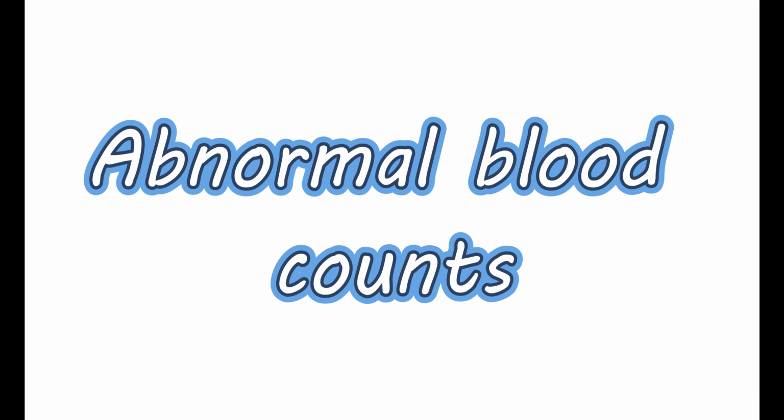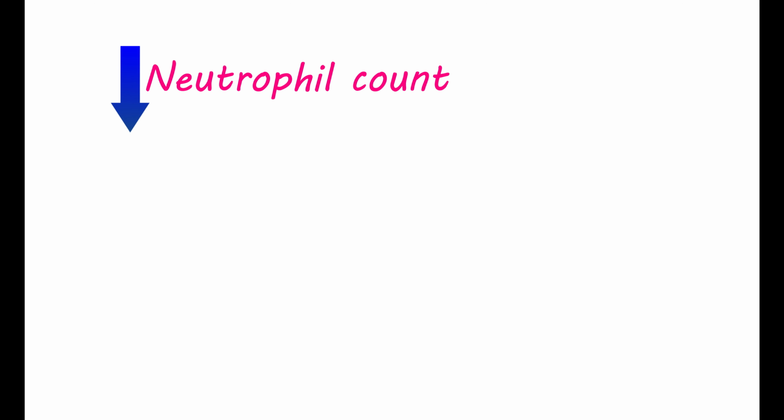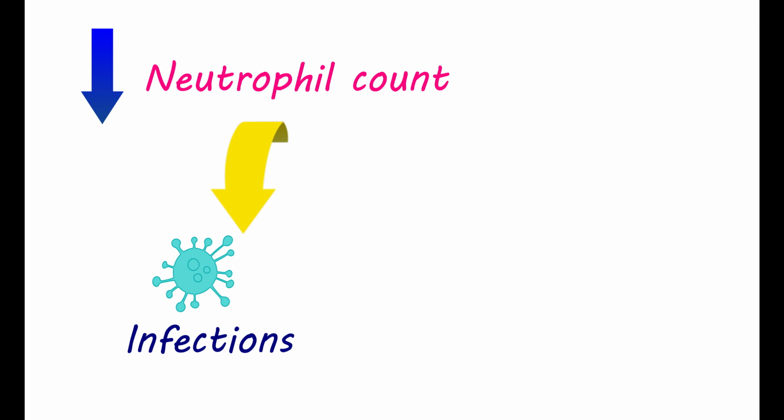Abnormal blood counts. Lamotrigine may reduce your blood counts on long-term therapy. They are commonly known as blood dyscrasias. You may have anemia, which can make you feel tired and weak. Your neutrophil counts may be slightly reduced. This may increase the risk of a few infections. You can also observe a drop in platelet count.